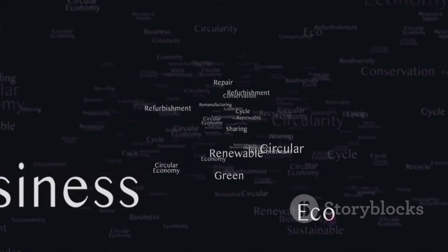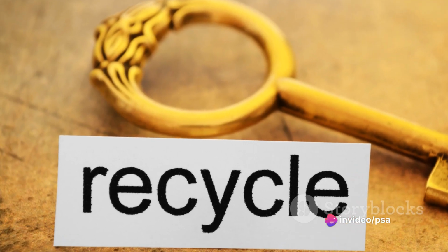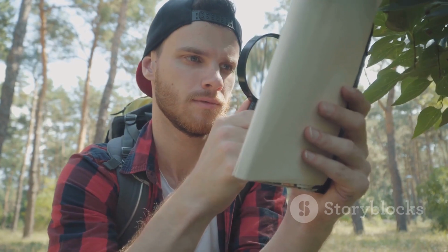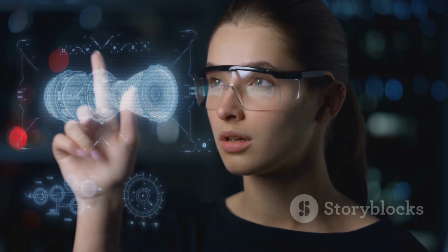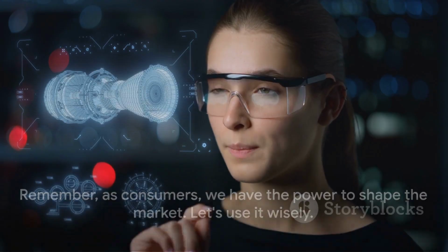We also spotlighted the efforts of repair movements and the potential of recycling technologies to oppose planned obsolescence. Finally, we pondered the future perspectives and potential solutions for addressing planned obsolescence. We considered the importance of research, academic studies, and the power of consumer choice in shaping the market. Remember, as consumers, we have the power to shape the market. Let's use it wisely.